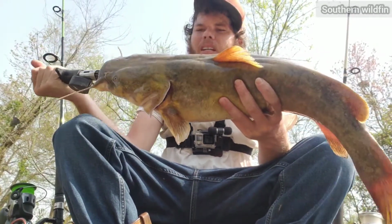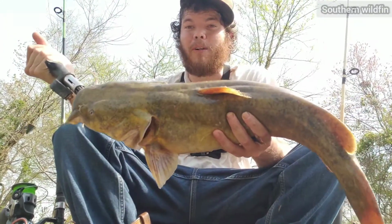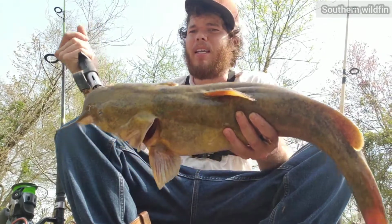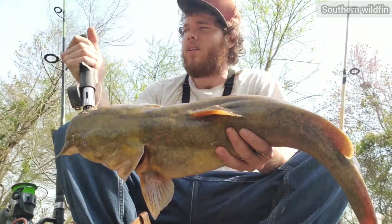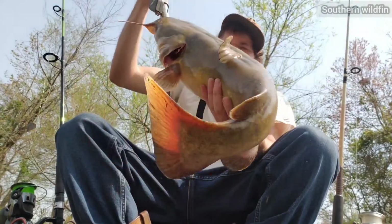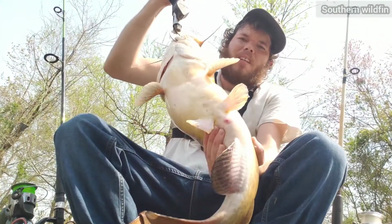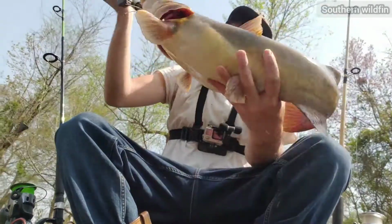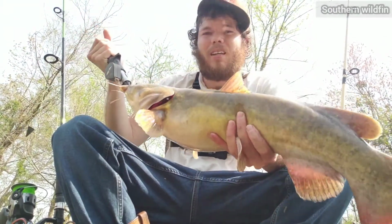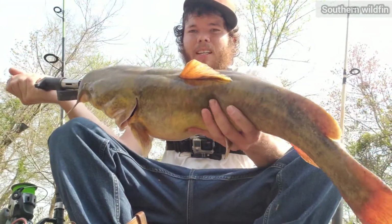They getting a little bigger. And I caught him off of a whole brim. I moved the areas because I had like a turtle or something messing with my bait, and it was tearing it all up. And yeah, that's a nice fish there. He's a good one. He been eating good too. But we're gonna have to get him back out there in the water, get him released, and let him grow and get bigger.